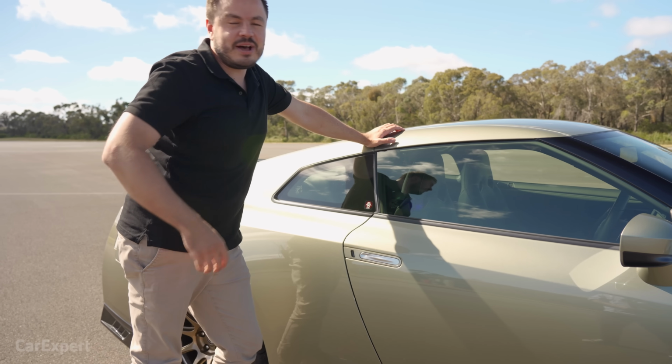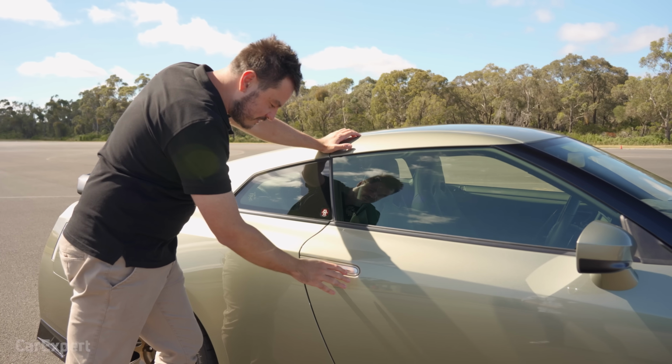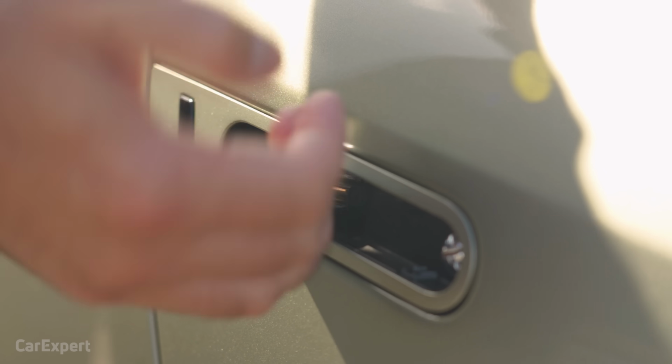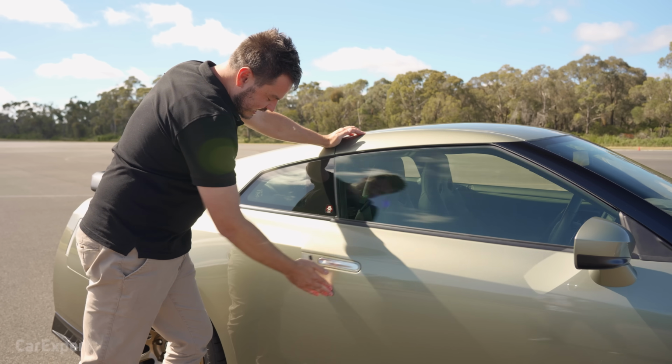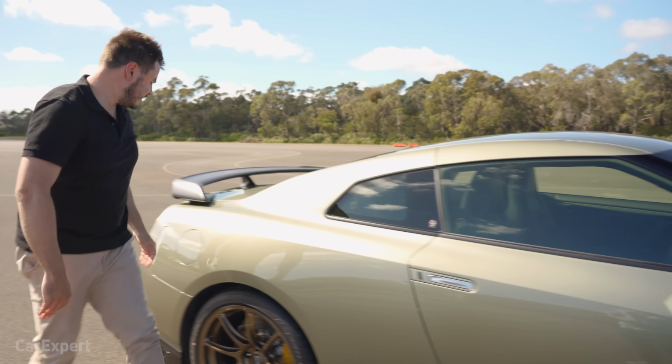So this is kind of the OG of this type of door handle, right? They use this on Tesla cars now as well. Basically push in here and then pull that door handle to open the car. So really nice setup, and then you've got a button there to lock and unlock the car with a proximity key. Come around the back.